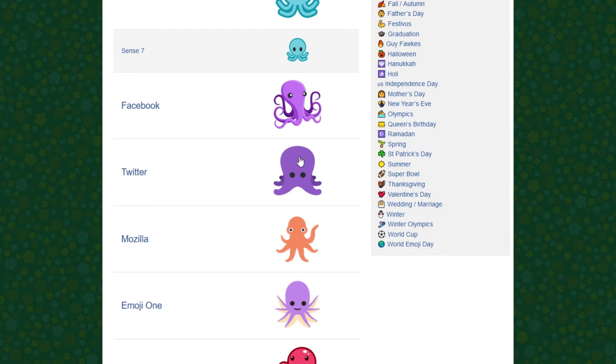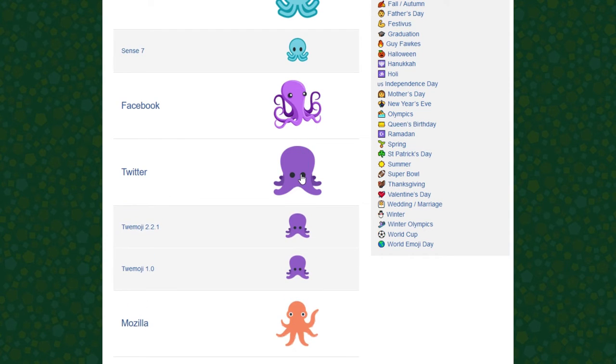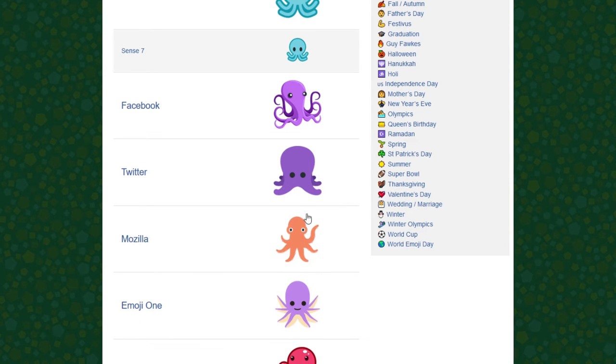I mean, it looks like an octopus, but not an emoji octopus. Twitter's looks pretty good. I like the way it's laid out. It looks like it's sitting down. It's almost pretty realistic. I like it, but it could have used a mouth. Could have used one of those circle mouths.